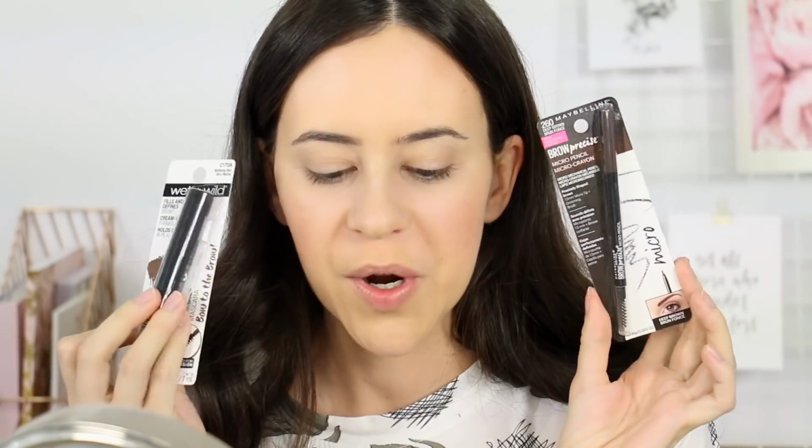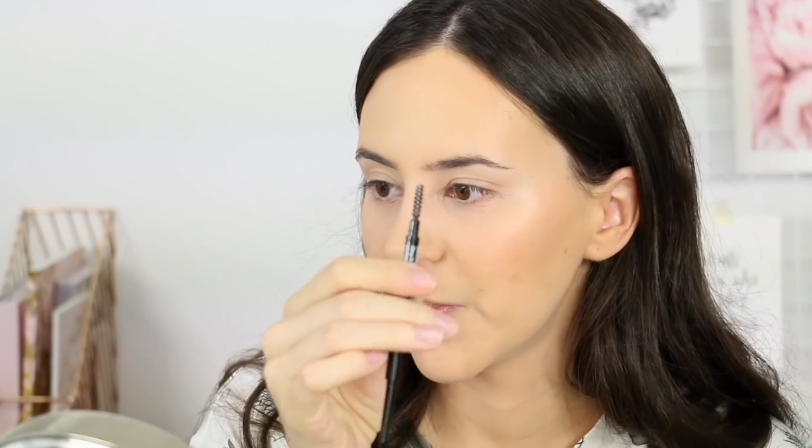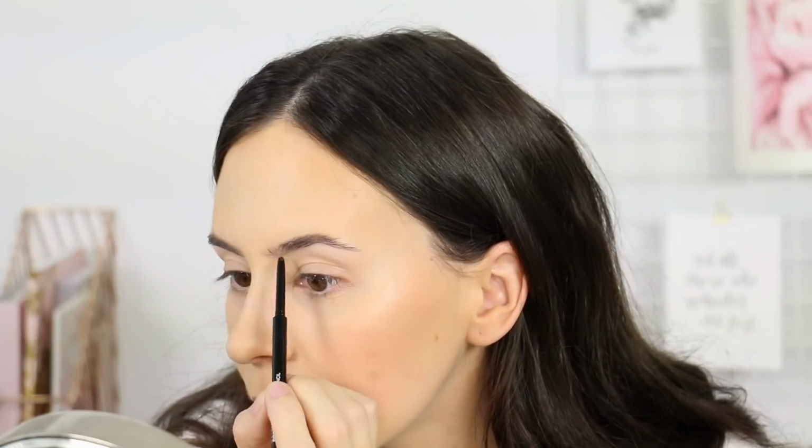Okay, for brows, I have two products that I haven't tried yet. This is the Maybelline Brow Precise Micro Pencil in the brown. There you go. So I haven't tried these. I've been very, very boring with my brow products. I feel like I tend to just use the same ones over and over again. So this is what it looks like. The color seems good. Definitely seems to be quite precise. I really like the tiny ones like these. And it does come with a spoolie, which is always better.